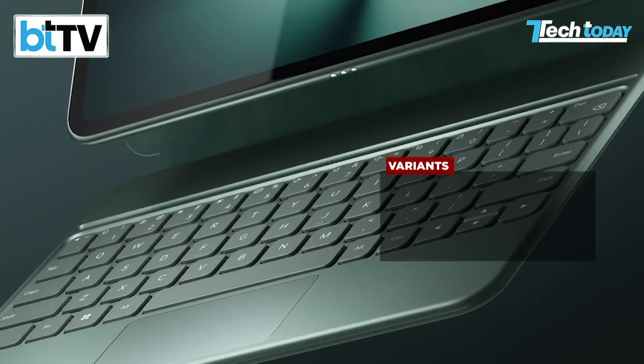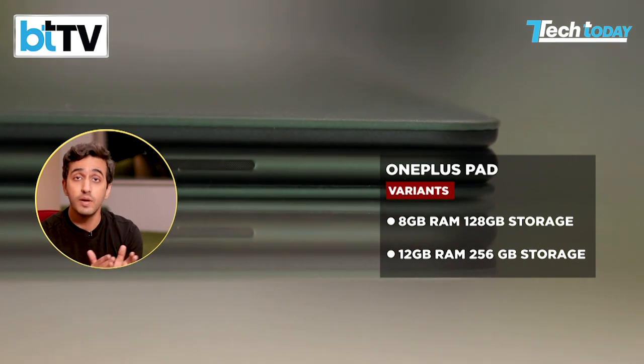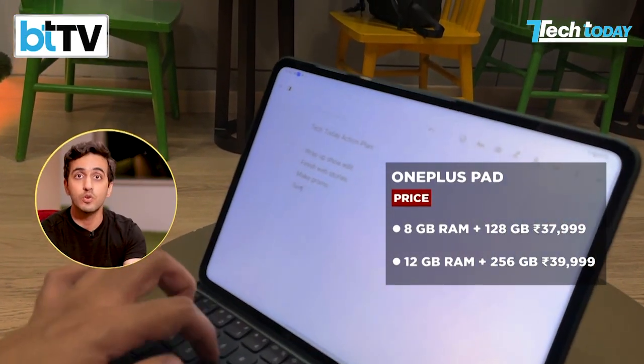Now you get 128 GB storage along with 8 gigs of RAM, and then you get 12 GB RAM with 256 GB of storage. The inexpensive of those two is 38,000, and the high-end one is 40,000 rupees. So I think it's a no-brainer. The amount you'd spend on cloud space is what you're getting with this particular device.